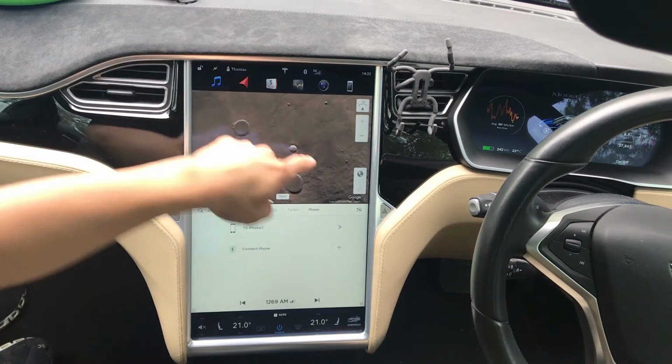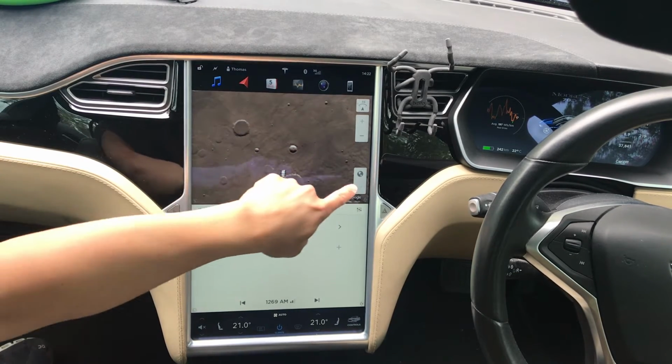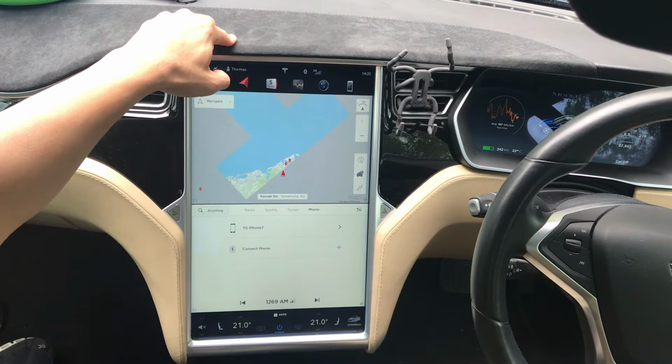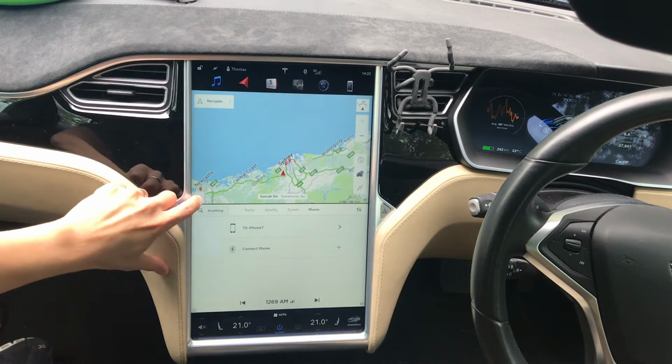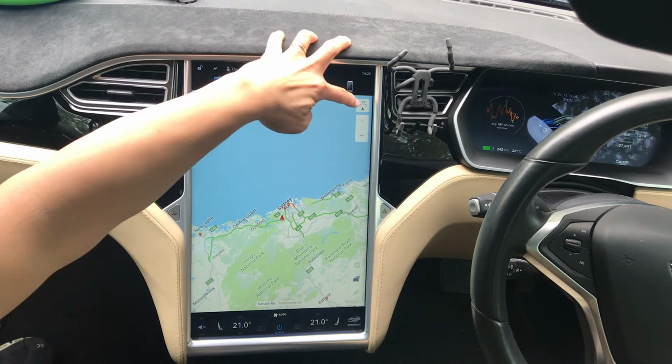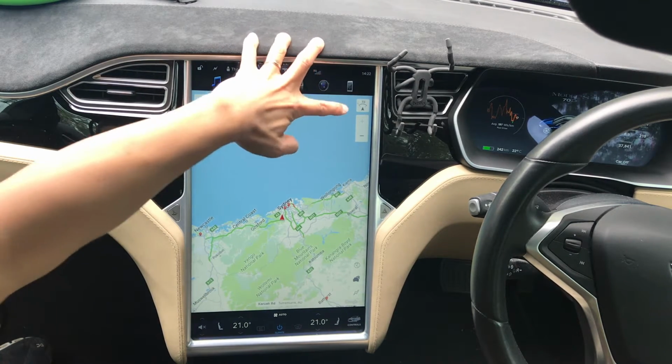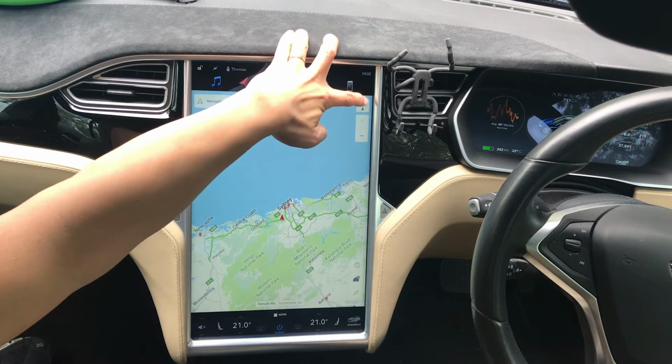The map, this is currently Mars. If you want to get out of the Mars setup, then you can press the Earth button. It will come up. You can put it up in full screen. So this button here will give you a couple of options. Currently it's on the direction you are facing, so it's between east and southeast.